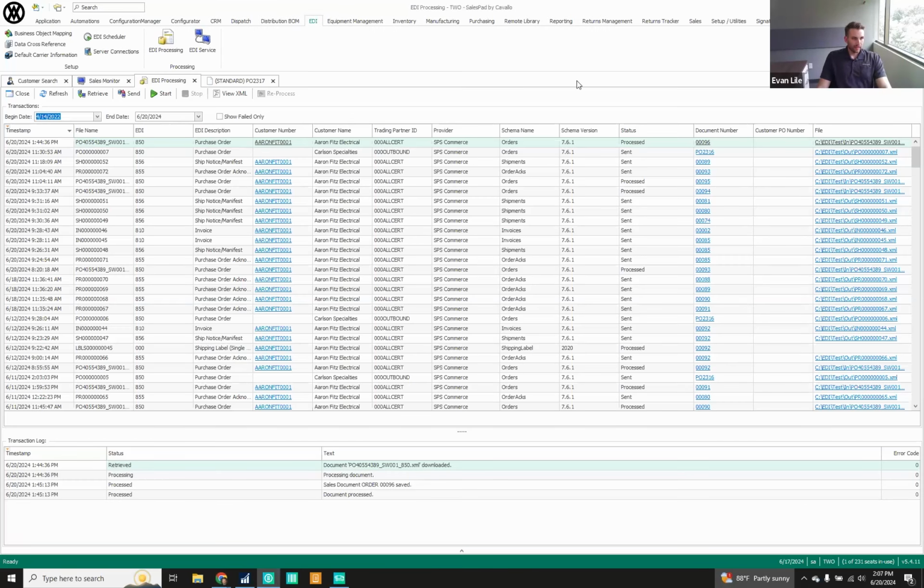So here in SalesPad, I want to start on our EDI processing screen. The EDI processing screen is going to give you visibility into all of your transactions that are coming and going with your trading partners through SPS. We can see those documents, the EDI number, associated customer for those transactions, as well as the associated documents. And if there are any errors, we can then use the EDI processing screen to manage and evaluate those errors that are occurring with our EDI transactions.